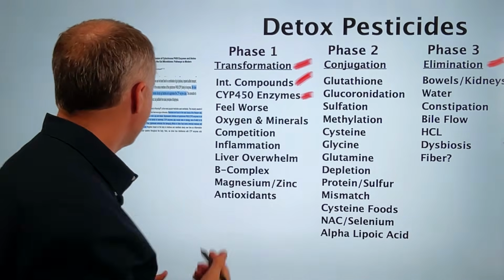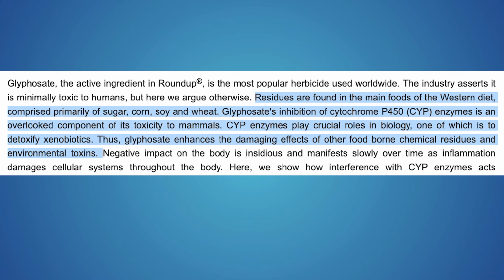So this class of enzymes that the body is using to get these toxins out can actually be suppressed by these toxins. So they go on to say that residues are found in the main foods of Western diet, comprised primarily of sugar, corn, soy, and wheat. Glyphosate's inhibition of cytochrome P450 enzymes is an overlooked component of its toxicity to mammals. CYP enzymes play crucial roles in biology, one of which is to detoxify xenobiotics. Thus, glyphosate enhances the damaging effects of other foodborne chemical residues and environmental toxins.